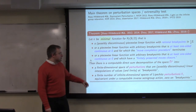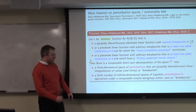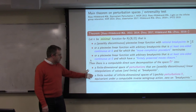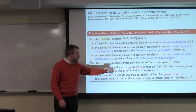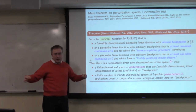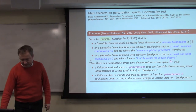There is a computable direct sum decomposition of the space into this finite dimensional space, which I can explicitly determine because it will just be the solution space of a finite linear system that we can write down directly. And then the other part of the space decomposes further. There are finitely many direct summands, and they are basically copies of the space of Lipschitz functions on a compact set with zero at the boundary that are transported to other places of the support by computable inverse semigroup action, whatever that may be. Okay, so I'll explain that a little bit.